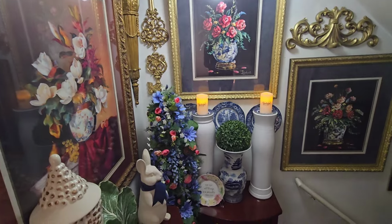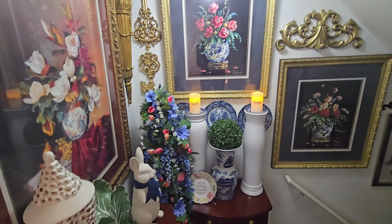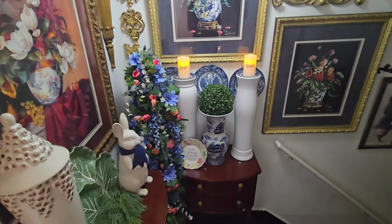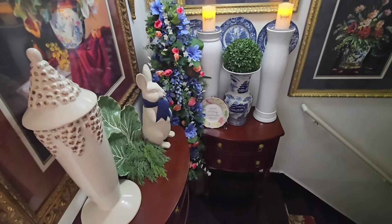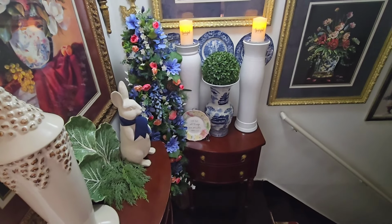I'm down here in my basement area, guys. This is the entryway, and I brought in a little spring down here as well. I moved my chest, the black one I had there, and I brought in these two end tables. They can be end tables, Bombay chests, or side tables.